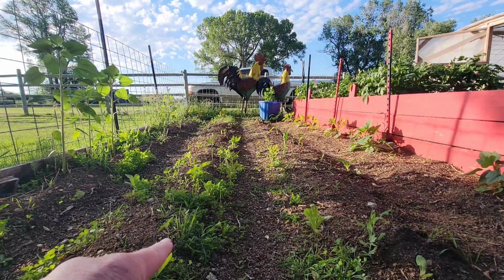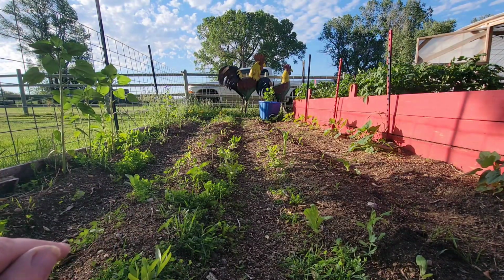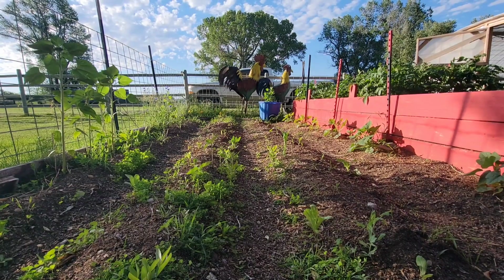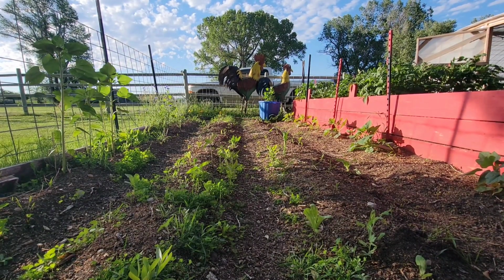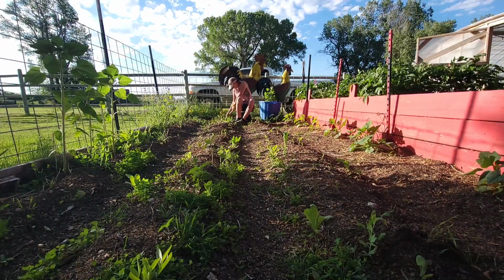Blue Lake bush beans. So there's quite a few weeds in here. I'm going to get myself into the weeding mode, take care of that, and then I will do the planting.